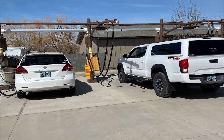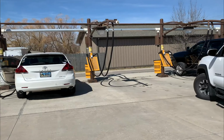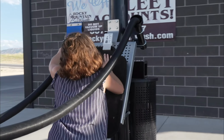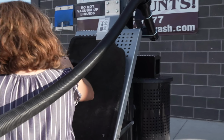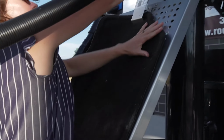So mat racks, again, in addition to the other things we talked about, the trash cans, the dual hoses, the proper power, all of this makes your site a much better and more attractive location for customers to visit. It keeps them from having to find someone else that can do something better than you can.